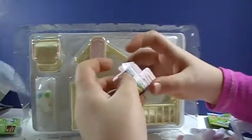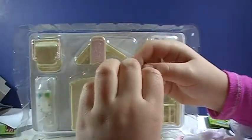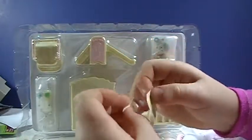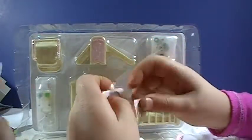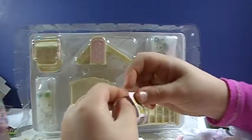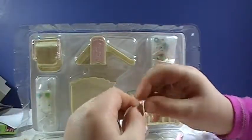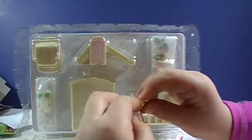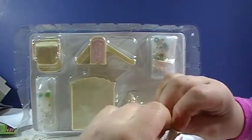So, I'm going to try to fold it. Where do you put this ladder? Right here, I think. But you can put any sheets you want on this. It just comes with pink little sheets. But I'll probably be changing that because pink is not my favorite color. It's one of my favorite colors, though.